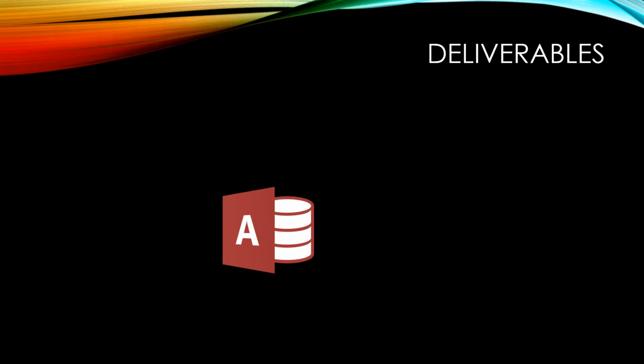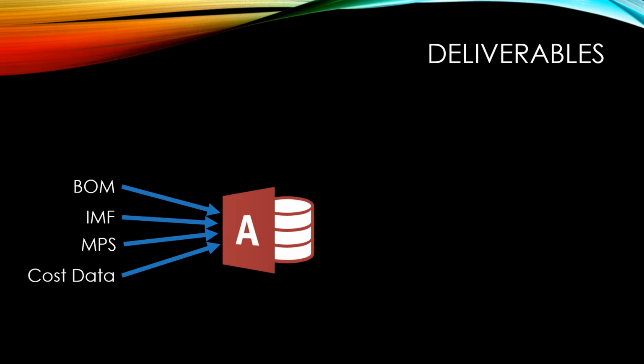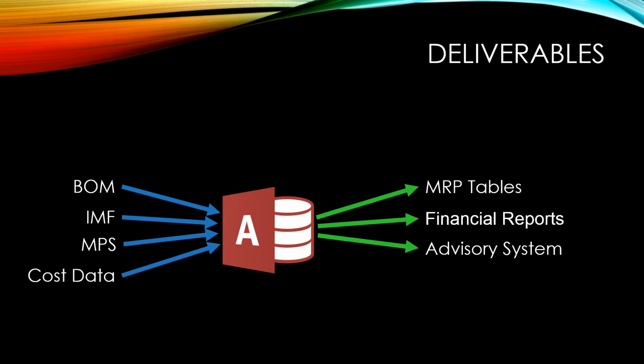The database takes in the three standard inputs for an MRP engine: bill of materials, inventory master file, and the master production schedule. Also, cost data is taken into account. With these givens, MRP tables are generated. There is an advisory system in place to warn the user of past due orders and consequently give multiple options to resolve issues. The user may also perform a sensitivity analysis, changing any input information to view the corresponding output in order schedule and financial outputs.